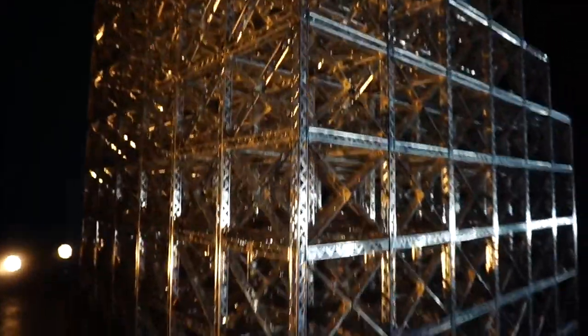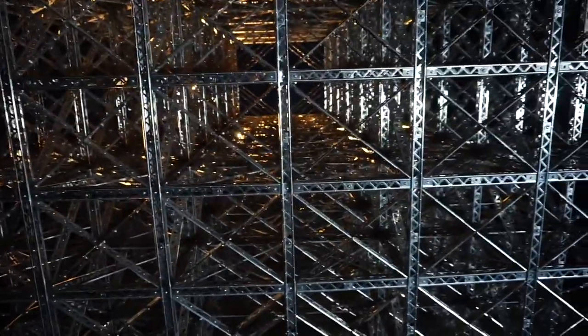We take a closer look. Ooh, it's so cool. This is Skyscraper by Chris Burden. Look. Gee, this is so beautiful. Look.